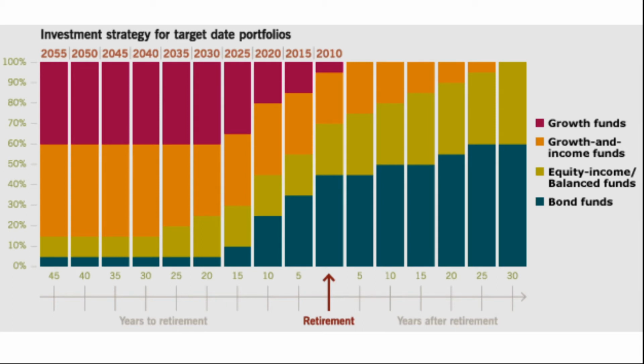It's important to pay attention to the overall cost of the target date fund. Some providers are going to layer on fees, making the resulting price tag represent not only the blended cost of the underlying funds, but also a layer of management fees that the advisor charges to implement the glide path. So we want to look for low fees.